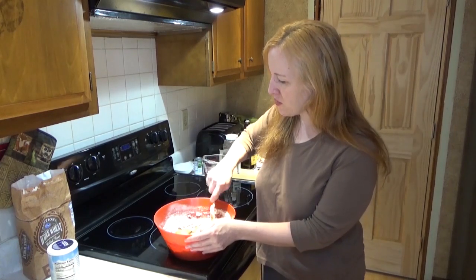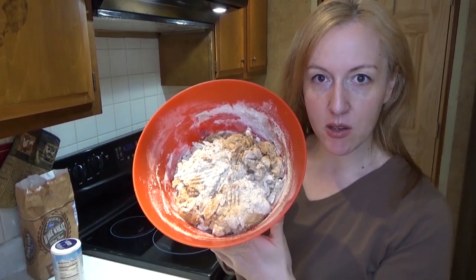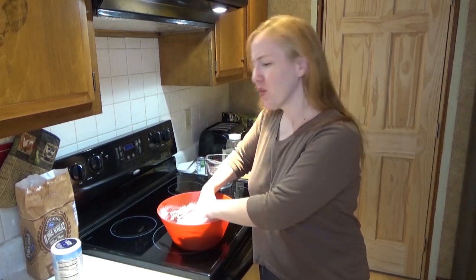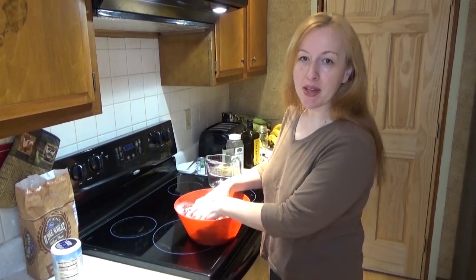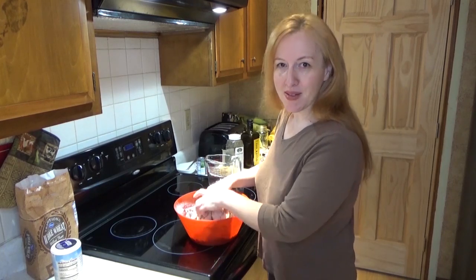Mix that in. So you might have something like this to begin with before you start kneading. And then just get your hands in there. Well, that's nice and warm. So keep kneading for a couple minutes until you have everything integrated. And then we're going to let it rise.